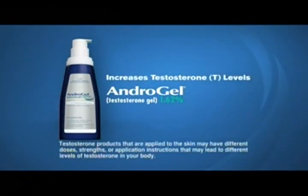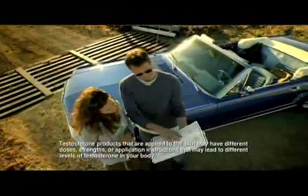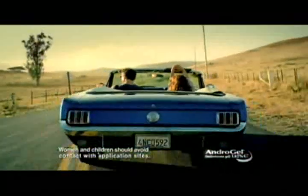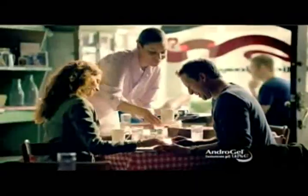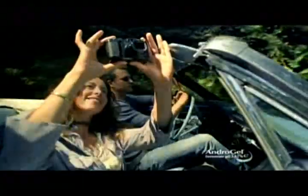Increases testosterone when used daily. Women and children should avoid contact with application sites. Discontinue Androgel and call your doctor if you see unexpected signs of early puberty in a child or signs in a woman, which may include changes in body hair or a large increase in acne, possibly due to accidental exposure. Men with breast cancer or who have or might have prostate cancer, and women who are or may become pregnant or are breastfeeding should not use Androgel.